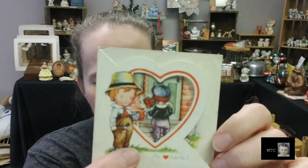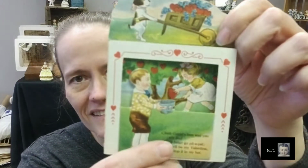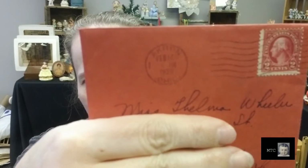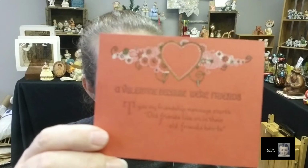Look how sweet. Oh, look. I love these. And this one is actually in a card. I don't know if you'll be able to see the postmark on it. 1928. And that's all it is. It doesn't open up, but how sweet that it comes in the card with the stamp from 1928. So that's what I have for you today.